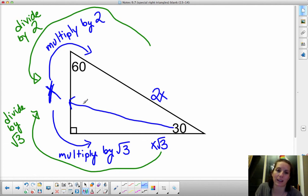Sometimes, though, you're not going to have the baby of the family. You're going to have the hypotenuse, or you're going to have the longer leg. When that happens, then you're going to use division instead. So you would take that hypotenuse length and divide it by 2 to get the baby, and then you have the control, so you can use multiply. You should only have to divide once. And that is the biggest piece.